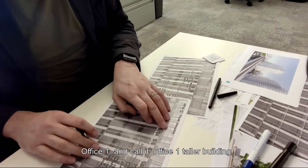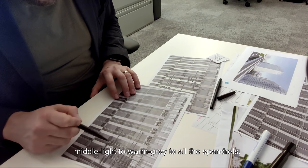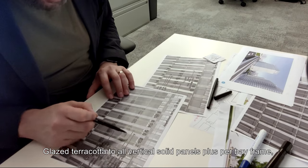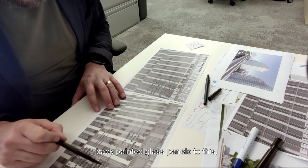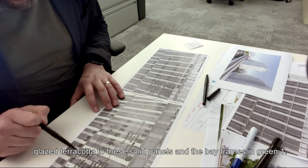Office 1 and cooling office 1, taller building. Black painted glazed spandrel panels, mid-light to warm grey to all spandrel. Glazed terracotta to all vertical solid panels plus bay frame. And this one, glazed terracotta to these solid panels, green 2. Black painted glass panels to these. Glazed terracotta to these solid panels and bay frames in green 1.